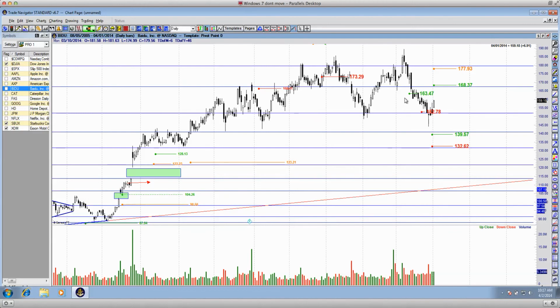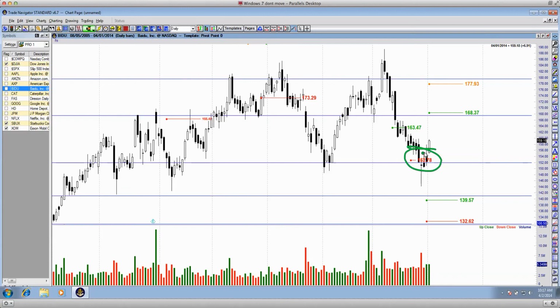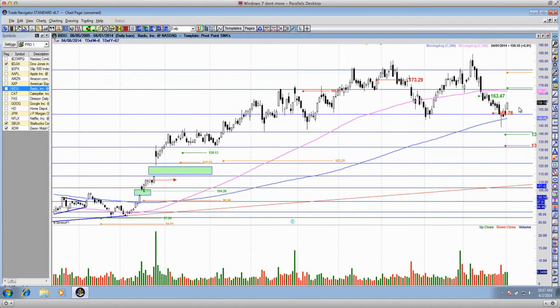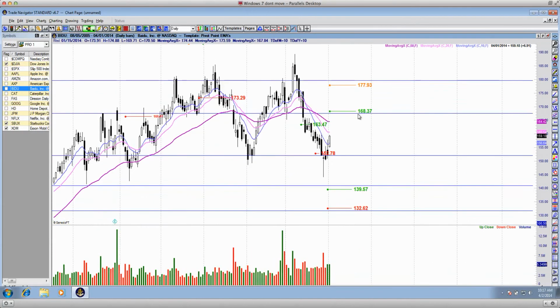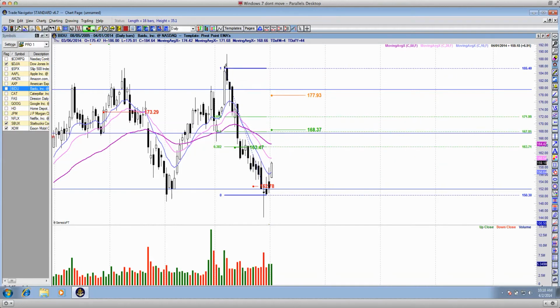Here we have BIDU. BIDU is just bouncing off from support, much like Amazon at the moment. Very nice support level. There isn't enough structure though to really warrant a bullish trade. We do have the exponentials and the simples which are above it. So usually what happens is that when we get a bounce, we'll retrace about 61.8% of the move, which is right here.